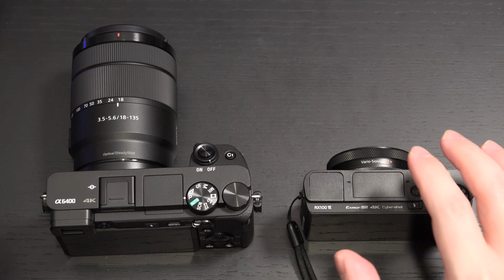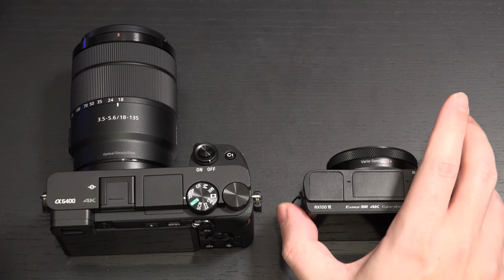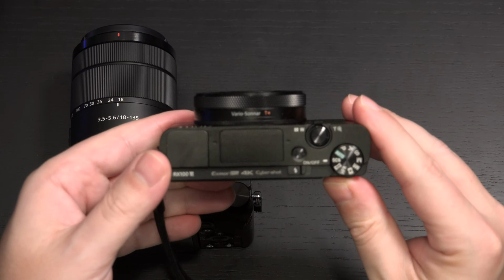The RX100 Mark VI is arguably one of my favorite cameras, and that's because it's a go-everywhere photographic tool.